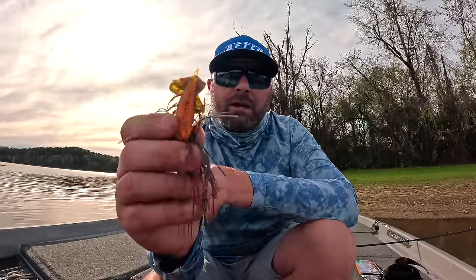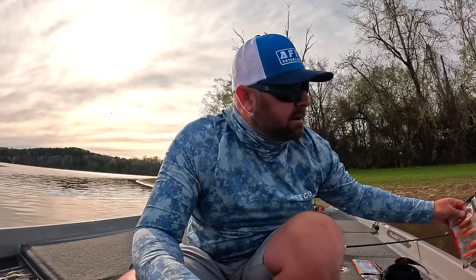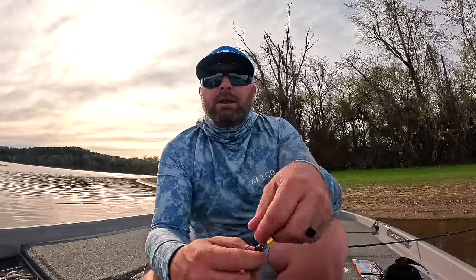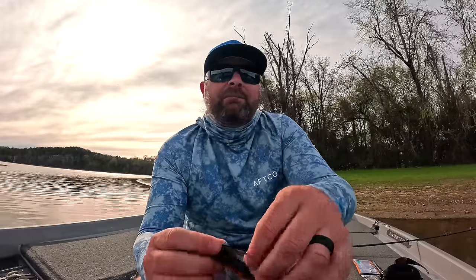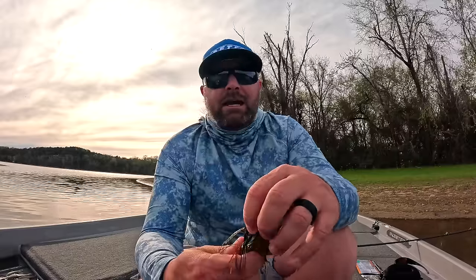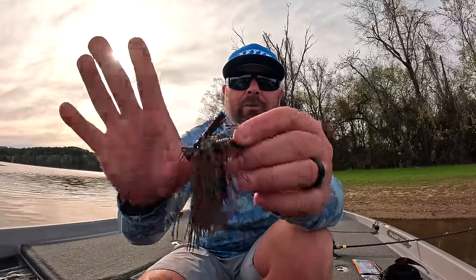And then as far as my trailer, I'm going with something with a little bit of kick, some action, whether it be the Cleanup Craw. I like this one. It's a two-tone color: green pumpkin on the top, but orange on the back. So again, natural color, but when it kicks, it throws a little bit of bright color. They actually make it with chartreuse as well, and some fish will react to that. But having a jig, if you could only pick one of these baits, a jig is probably the best, because it's that combination of a gap of a hook that you're not going to bend out, and then having that weed guard on there.